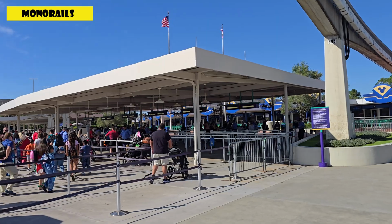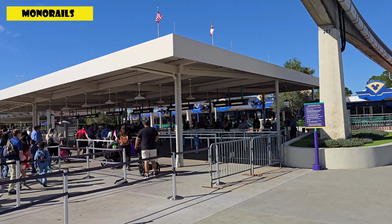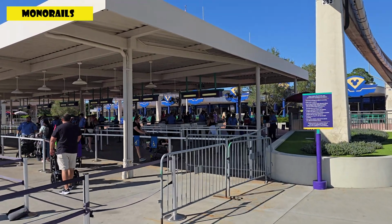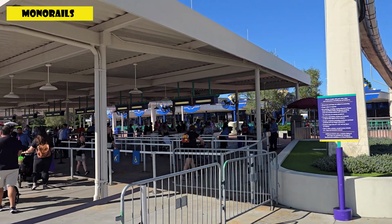Oh, and it is worthwhile to note that to ride the monorail, you do have to go through a security check, similar security check as if you were going into the theme park, so anything that's not allowed in the theme parks won't be allowed on the monorail either.